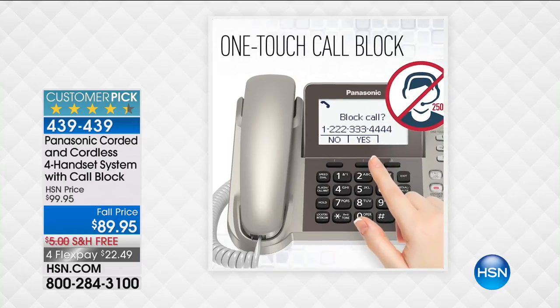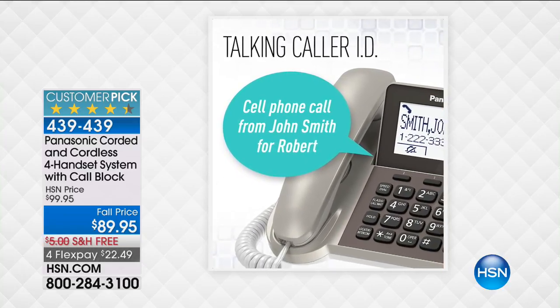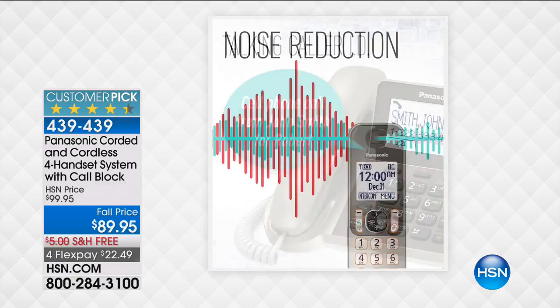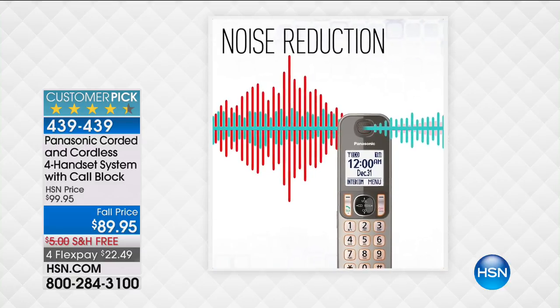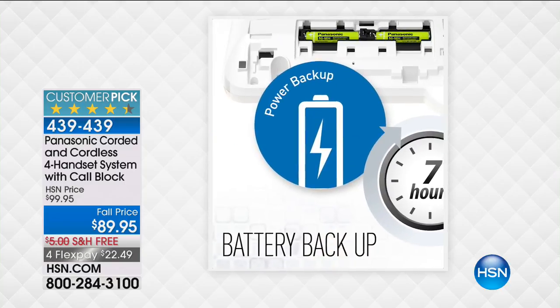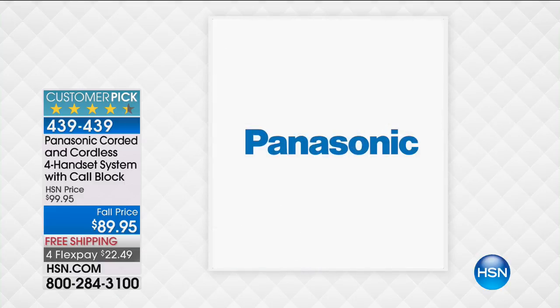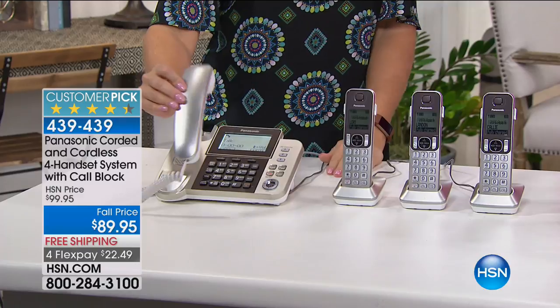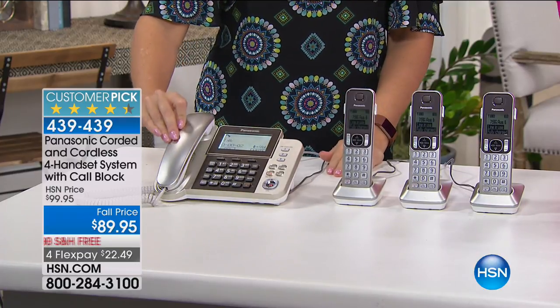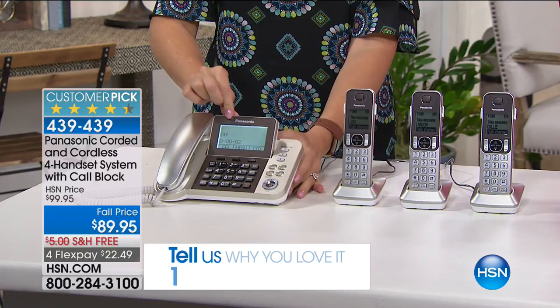Get, you know, one great phone. You get four. One is corded, three are cordless, and these are loaded up with the features that I know we have really grown to appreciate, one of which is that call block. If you're tired of getting those nuisance phone calls, or sometimes threatening phone calls, sometimes scam types of phone calls, this is a phone system you gotta have. Plus, it's got talking caller ID, it's got a digital answering system.